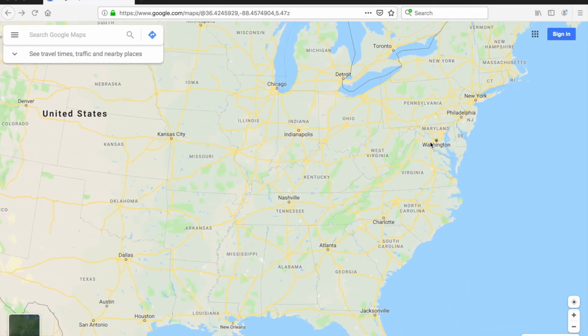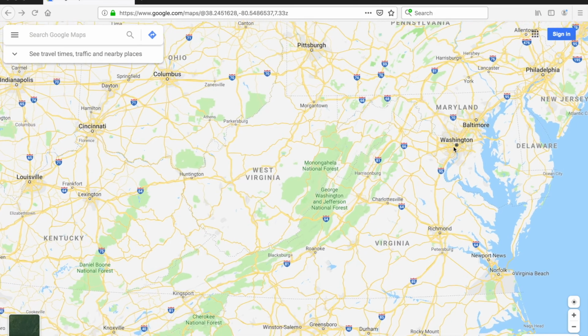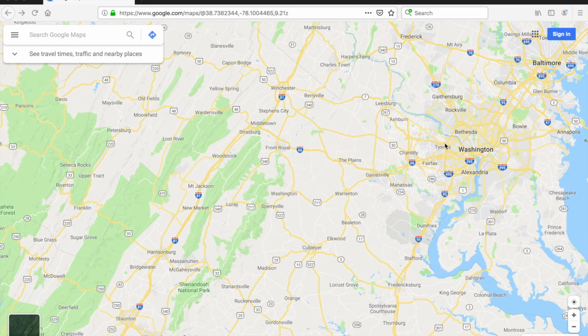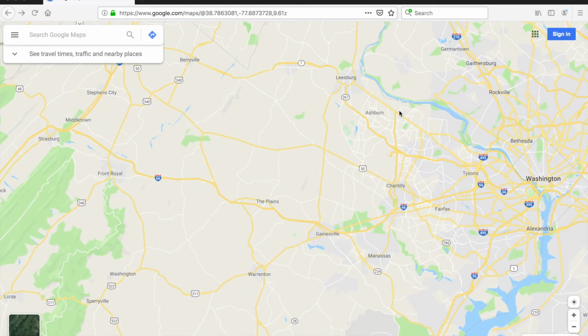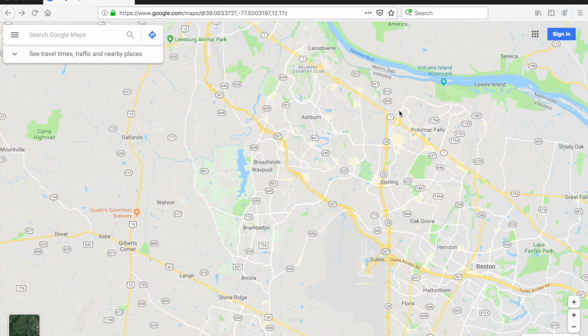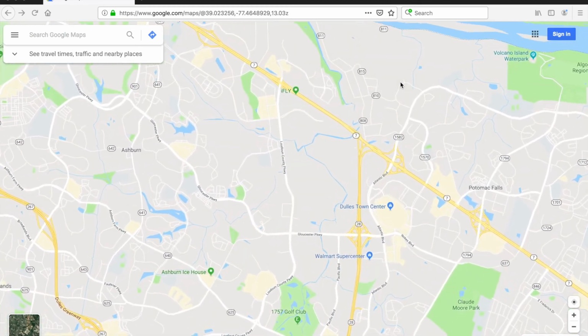So this is where it is. It's obviously in the Washington, D.C. area. I don't expect anybody to travel out here just for this little walking trail, but it's in the Sterling area, which is up between Leesburg and Washington, D.C. If you look on most maps, you'll see Leesburg, at least on the map. And it's right on the edge of the Potomac River in this nice little nestled neighborhood.